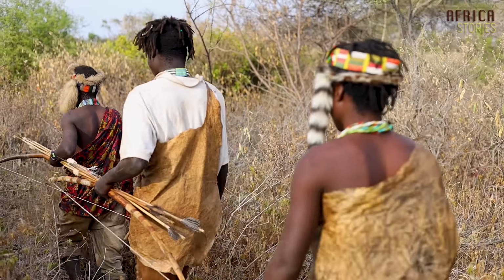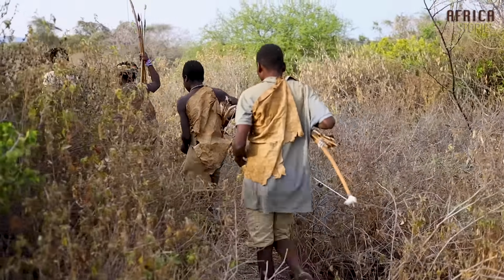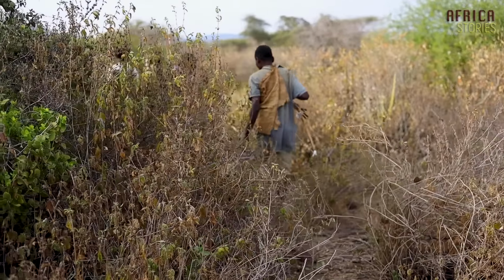It's another day and the Hadzabe tribe have just made it again with two dik-diks, the dwarf antelopes found on the dry savanna of Africa.